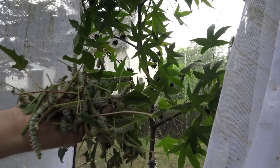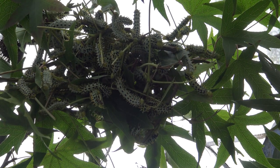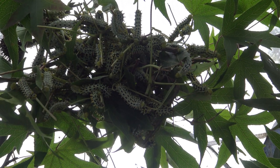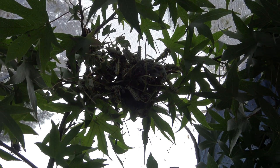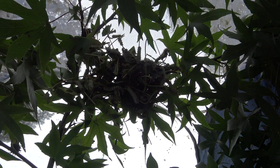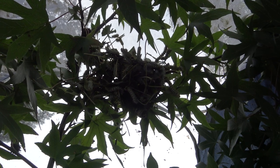How do we even introduce these guys? I don't know. Alright, so I just stuck the whole ball of caterpillars up there. I don't know if this will work or if it's a stupid idea. I guess we're gonna find out. I hope they don't fall down. That could hurt them. But I see many of them dispersing, so that's good news.